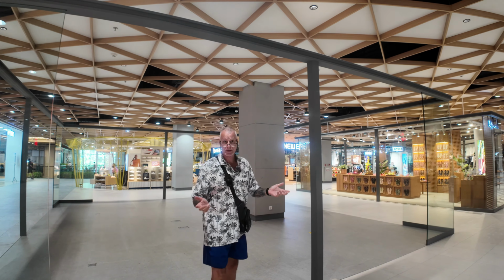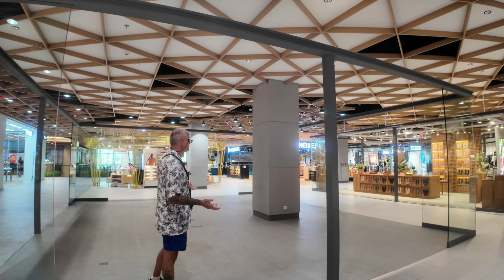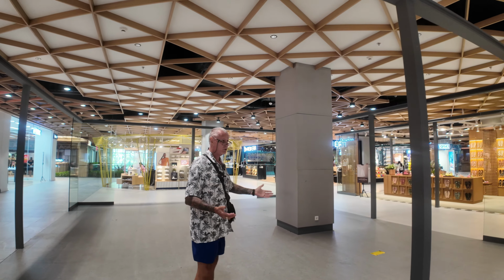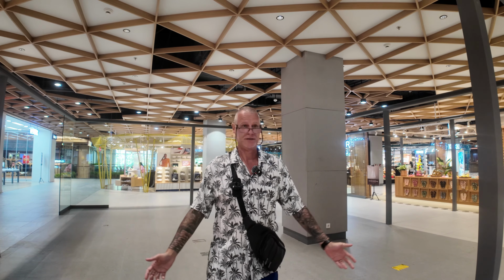So this is how they're made. They're all open, so you can actually walk through. This one's empty, obviously you're gonna get done, but you can actually walk through and you're not all enclosed, so it's all open. I reckon it's a great idea. They should look at something like this in Australia because I reckon it's bloody awesome.